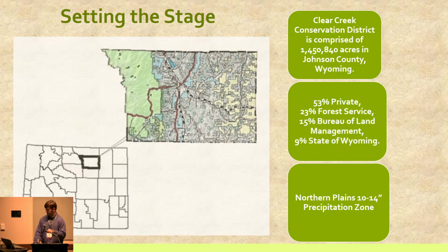So Clear Creek Conservation District is comprised of just over 1.4 million acres in Johnson County, Wyoming. 53% of those are private, 23% are Forest Service, so federally managed. Another 15% are managed by the Bureau of Land Management. 9% is managed by the state of Wyoming. And you can see on the slide how that is distributed throughout the conservation district. Johnson County itself on the slide is the dark outline, of course, and the conservation district follows down to that other rectangle, and that gives you a good idea of the size that we're dealing with.